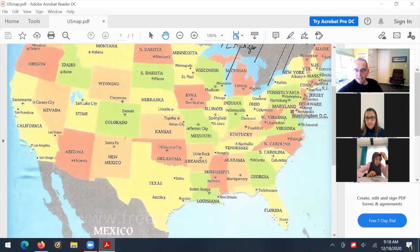Most people have heard of Miami, but Tampa is another city in Florida, which is in the very south. And what do you call it when you have a piece of land that juts out like this, surrounded on three sides by water? What's the name of that? Peninsula, exactly. That's a peninsula. Then we have 42 across, king, queen, or jack?